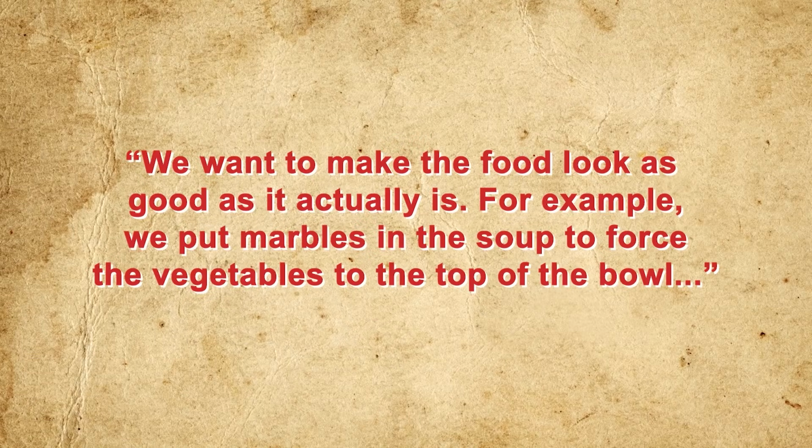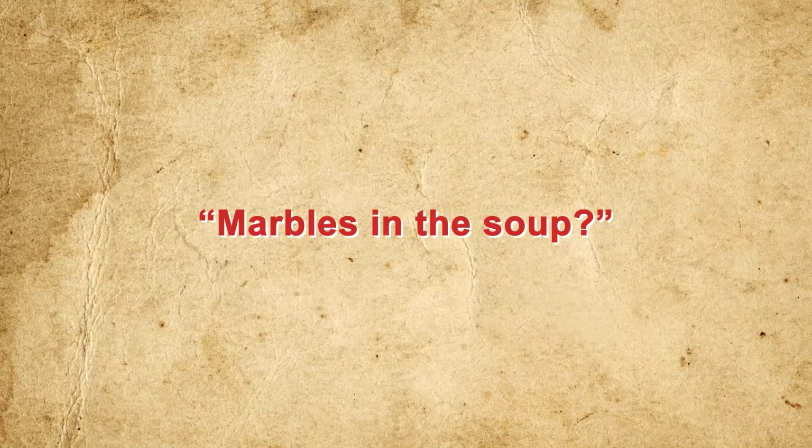In any event, going back to the whole marbles thing, during a meeting with the United States Federal Trade Commission, the head of BBDO's art department ultimately explained to them, "We want to make the food look as good as it actually is. For example, we put marbles in the soup to force the vegetables to the top of the bowl." This was a statement that prompted a stunned FTC official to ask incredulously, "Marbles in the soup?" Needless to say, this wasn't going well already.